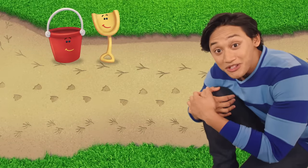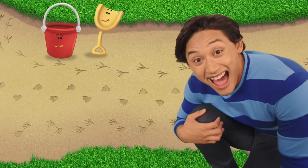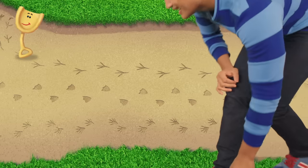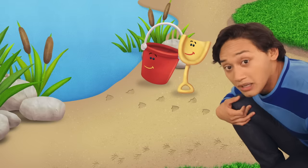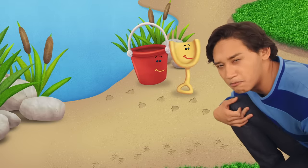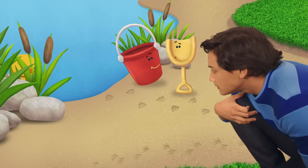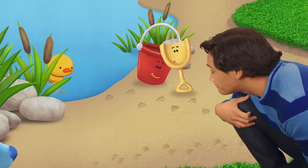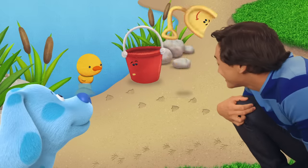Oh, more footprints. But which ones are ducks? Those. Nice. Come on. Oh, the prints stop here. Hmm. But where's Duck? There. Duck, we found you.